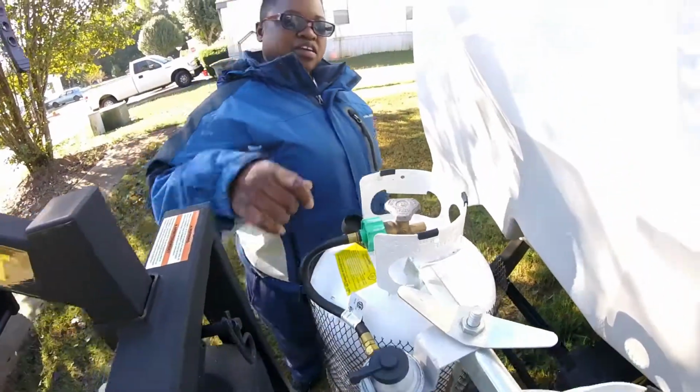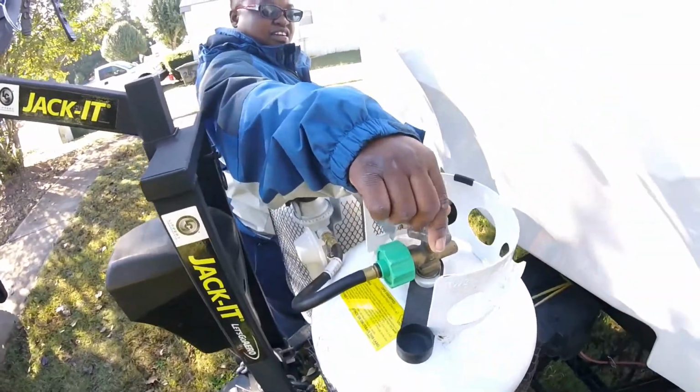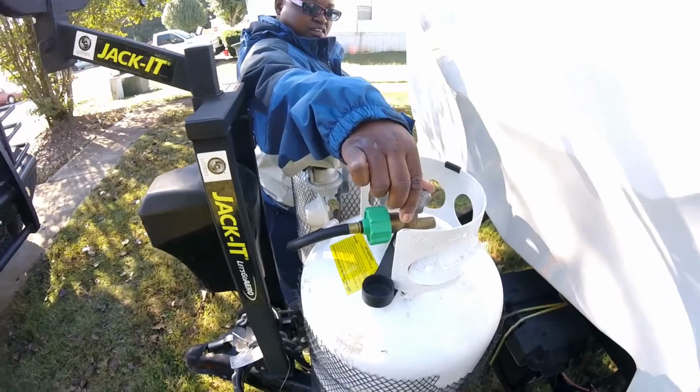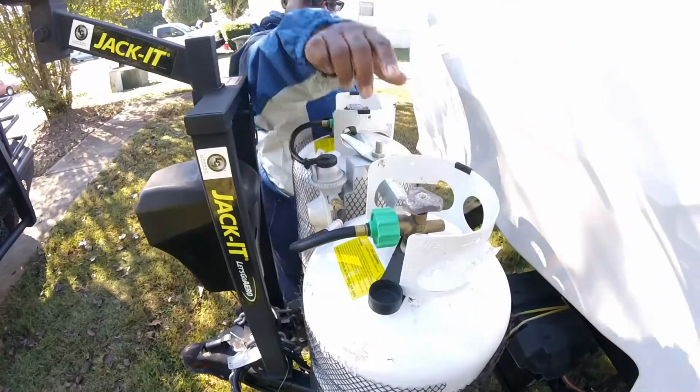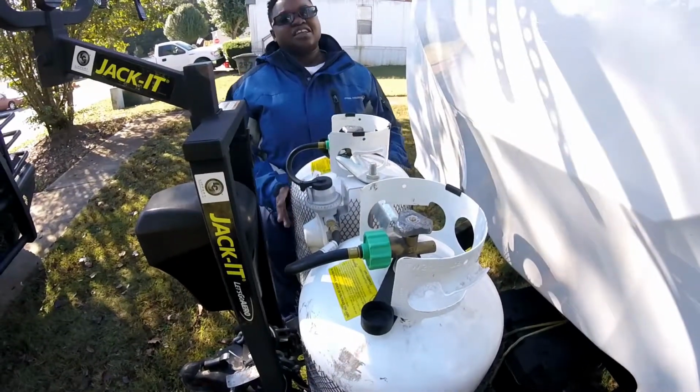That one's open all the way. You want to open this one too? Yeah. Oh, okay. Same thing, just slow. We open them slow for what reason? I can't remember. If the propane comes out too fast, it might freeze the line. That's right.